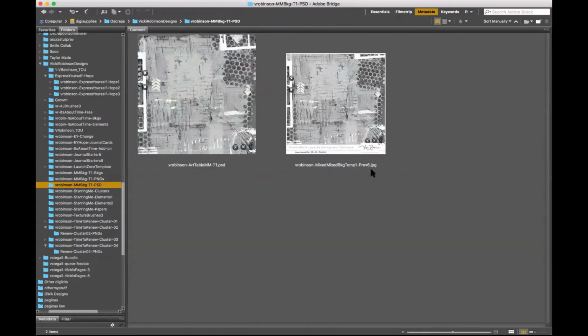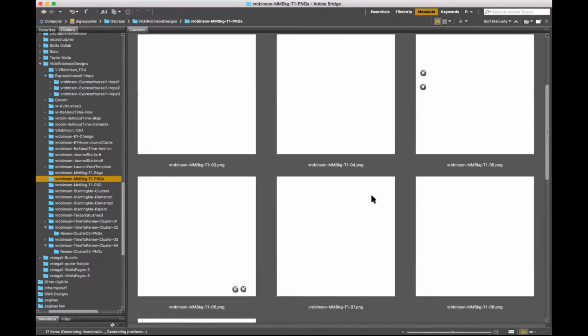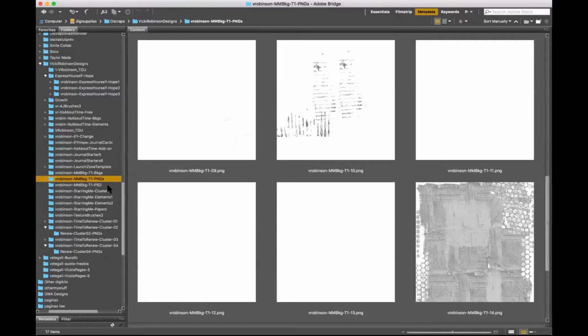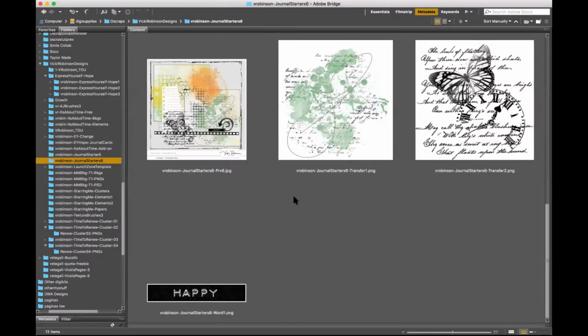And what Jana is showing you here is this template, which I think has 15 layers or something. Yeah, there's a lot. So here's all the PNGs that come in the kit. She has a PSD, but you also have all the PNGs that you can then use on other layouts. Exactly. The idea is that you can take bits and pieces from these journal starters or from these templates, and put them together to make a sort of mixed media artistry page without really having to do any work.